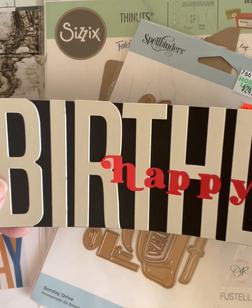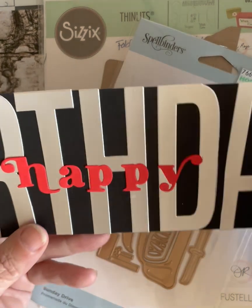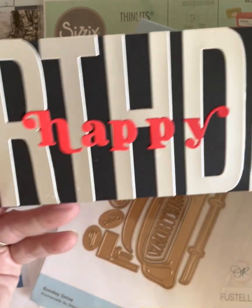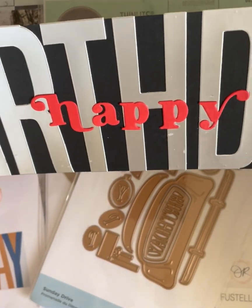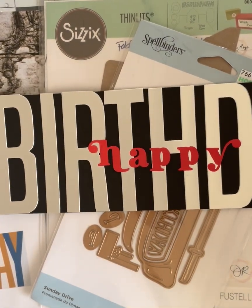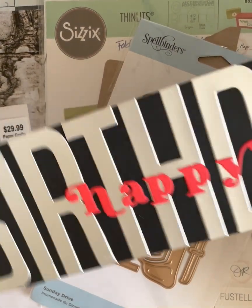So I put it on a black card base. And then I cut the black happy. But, of course, putting it in between here, you can't really see it. So I went with red. And then I'll just put that on a slimline card. And I've got actually a very nice masculine card there.